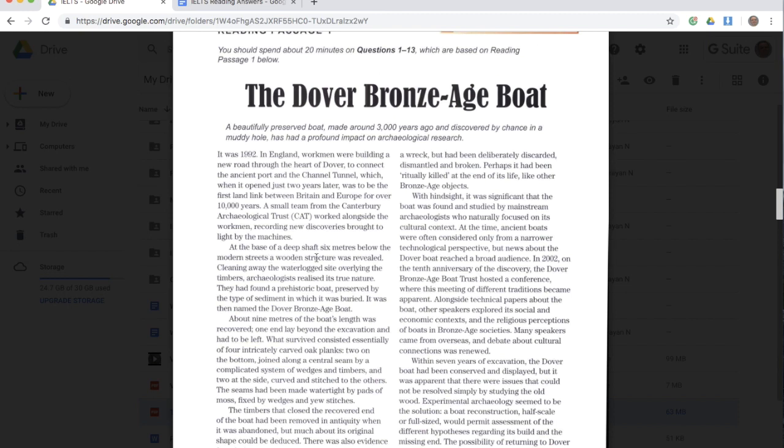At the base of the deep shaft, 6 meters below the modern streets, a wooden structure was revealed. Clearing away the waterlogged site overlying the timbers, they realized its true nature. They found a prehistoric boat. So the prehistoric boat was found here, 6 meters below the modern streets.